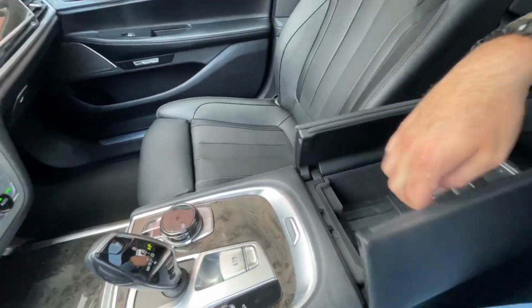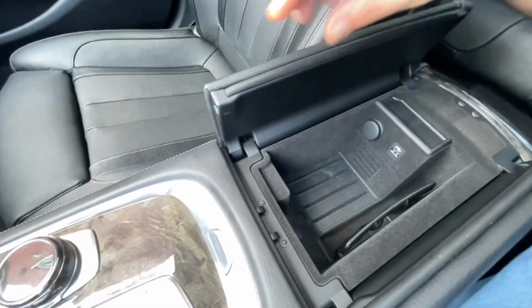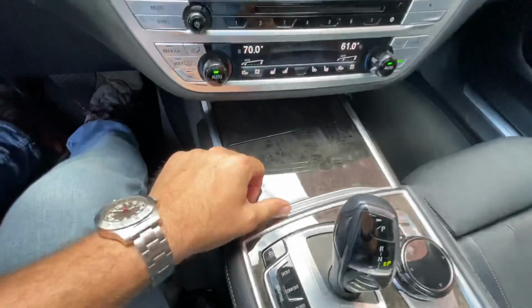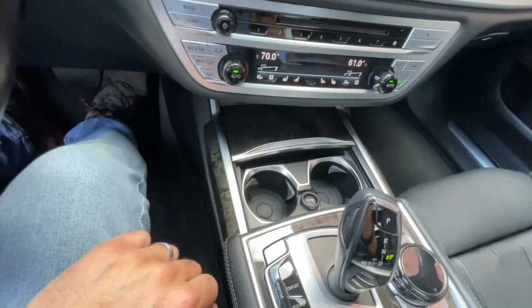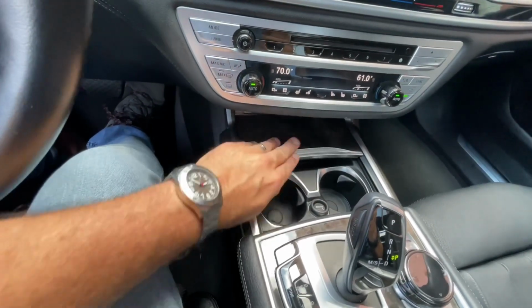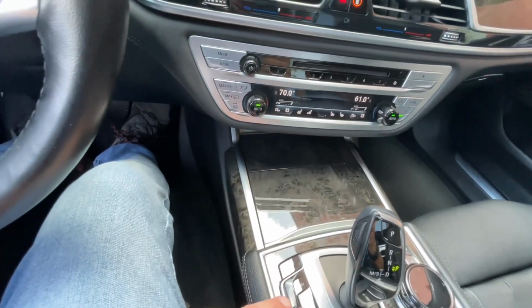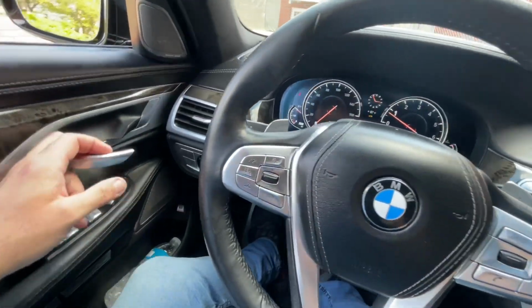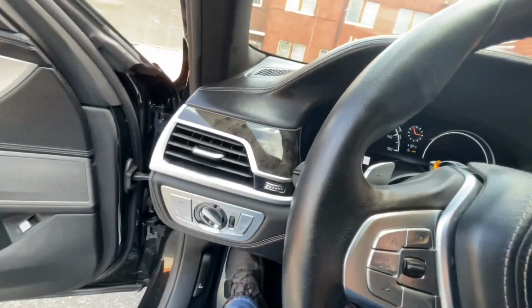Open this up. More spots to charge things. I like how this kind of goes to here and then boom, goes to there. Didn't know that, huh? Check it out. Okay, so that's pretty cool. All right. Real quick before we go, let me let you take a look under the hood.